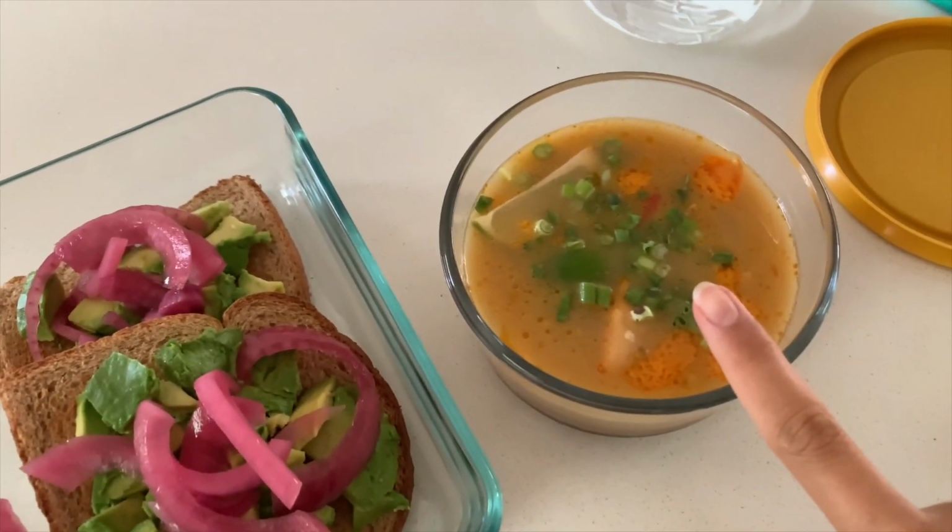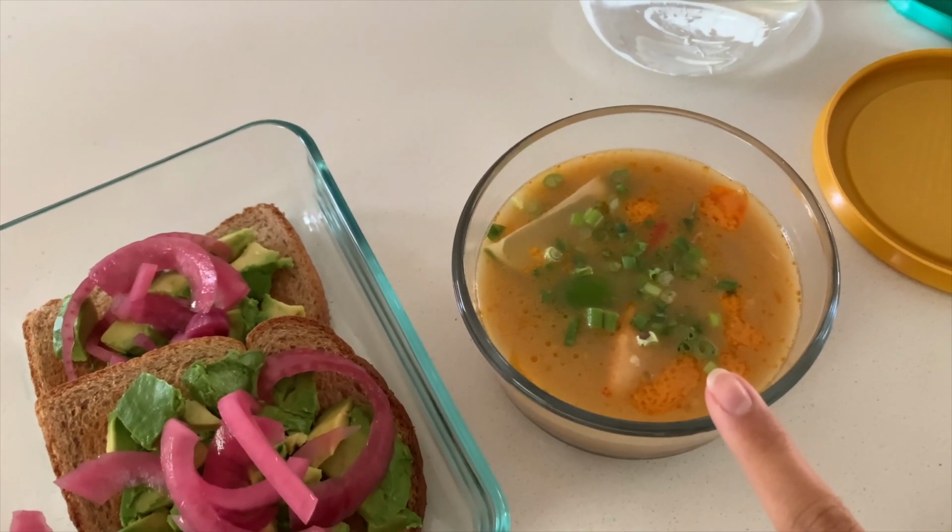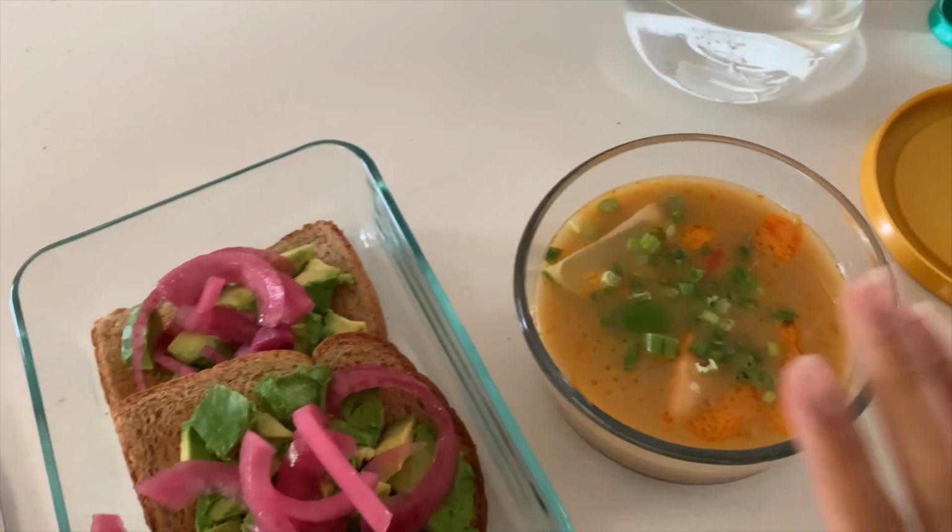Now that I think about it, it might actually be Thai. I'm not sure, but it's really delicious. For the recipe, you could use chicken broth or bone broth. We did bone broth because it has more protein, and then it usually calls for coconut cream, but we use coconut milk, which is why it doesn't look as creamy as the first time we ever made it, but it's still so good.